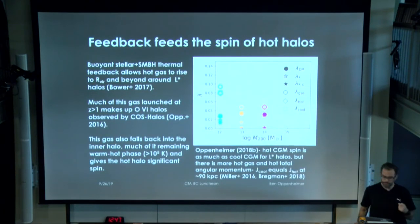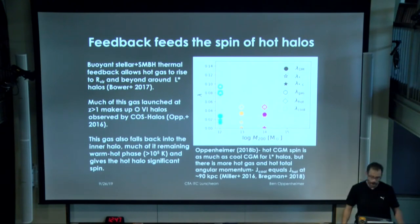There are some implications for that, and a possible cause for that is feedback. You have more feedback energy versus the binding energy in these small objects.